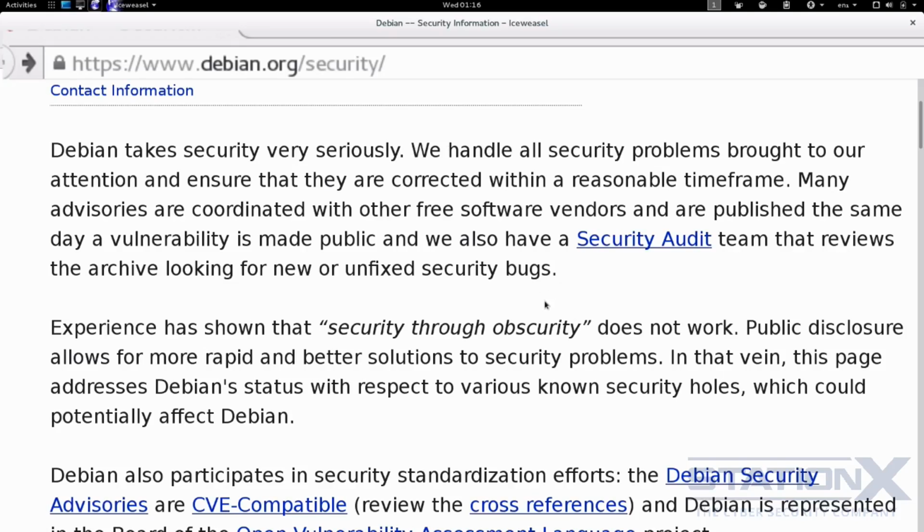They also say that many advisories are coordinated with other free software vendors and are published the same day a vulnerability is made public, and they also have an internal security audit team that reviews the archive looking for new or unfixed security bugs. They also believe in public disclosure and not security through obscurity in order to find security vulnerabilities, which is great. It's all good, which is the reason why I recommend Debian as the main go-to operating system for general use when it comes to security, privacy, and anonymity.